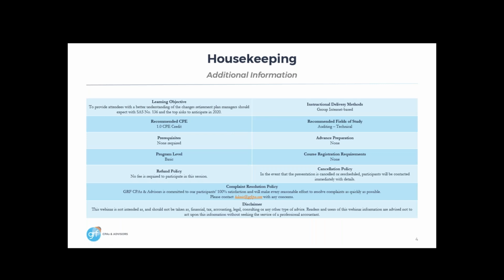Today's learning objective is to provide attendees with a better understanding of the changes retirement plan managers and administrators should expect with SAS number 136, as well as the top risks to anticipate in 2020. Additionally, while we will be covering a number of items that are considered business as usual, we have also incorporated several updates related to retirement plans as a result of COVID-19 and the CARES Act that was enacted on March 27th of this year. We will touch on the changes under the CARES Act and give some advice for employers during this time of financial uncertainty and market volatility. One CPE credit is available for today's webinar.